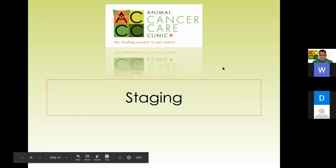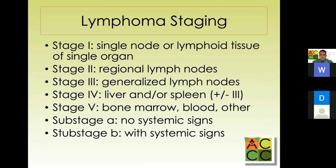All right, staging. So these are the stages for lymphoma. I think everybody kind of knows this. Stage 1 is one lymph node. Stage 2 is regional lymph nodes that don't cross the diaphragm. Stage 3 is generalized lymph nodes. Stage 4 is liver or spleen. Stage 5 is bone marrow or blood. We also have a substage in lymphoma. Substage A means they have no systemic signs, and substage B means that they do have systemic signs.